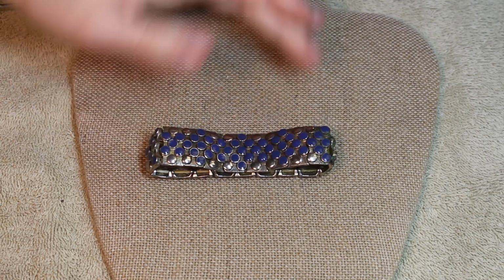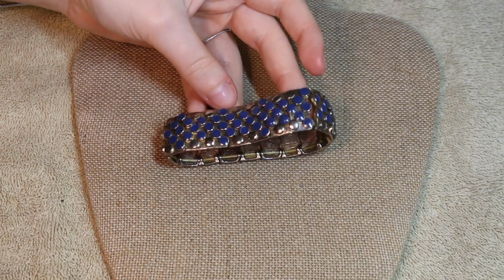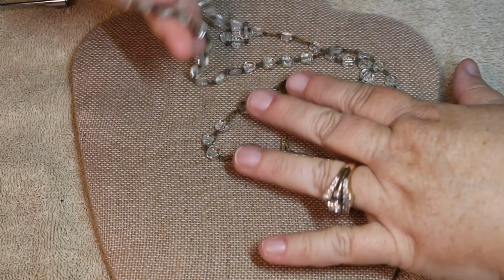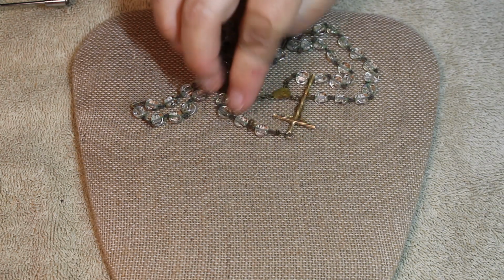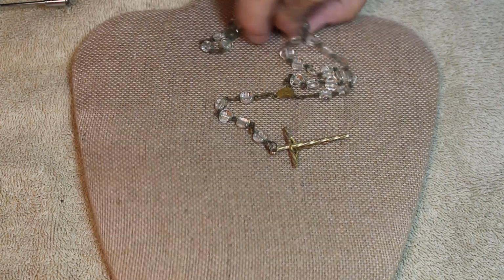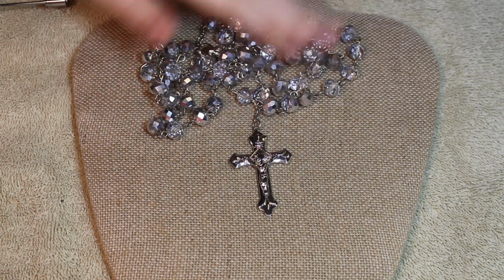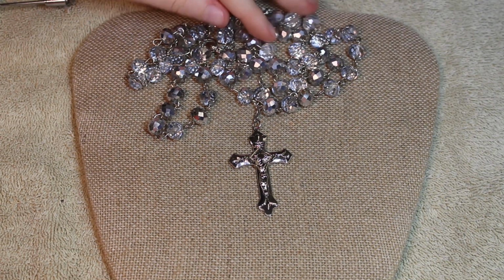We have a silver tone bracelet with some little blue beads on it. And this box also had its fair share of rosaries. This one has these little glass medallions, and it's a lighter weight piece. I mean, these are thinner pieces, so that is a nice wear there. This one is lightweight with these AB beads. The beads are heavy, the cross is lightweight, but it is very cute.